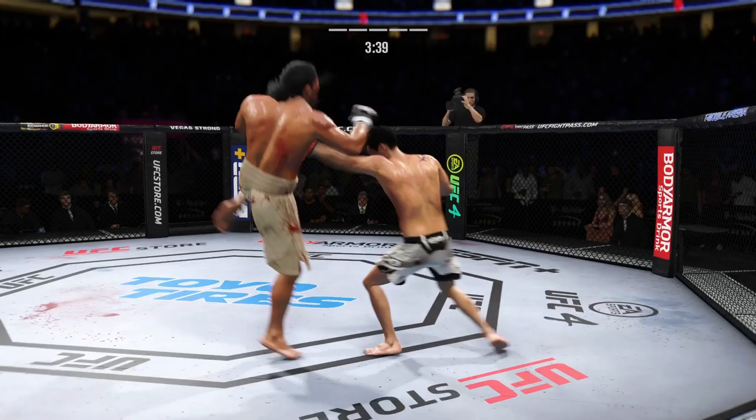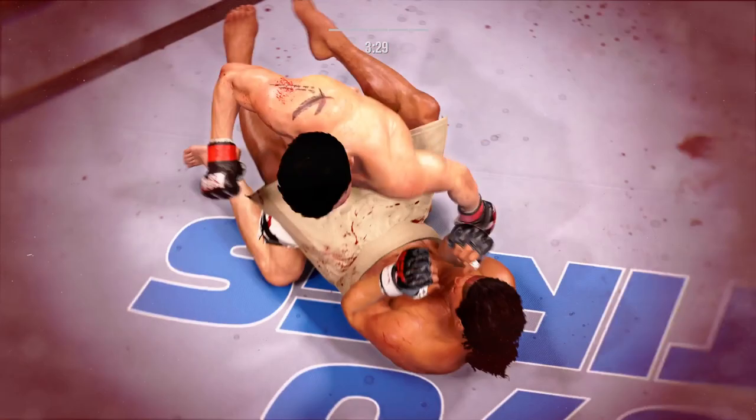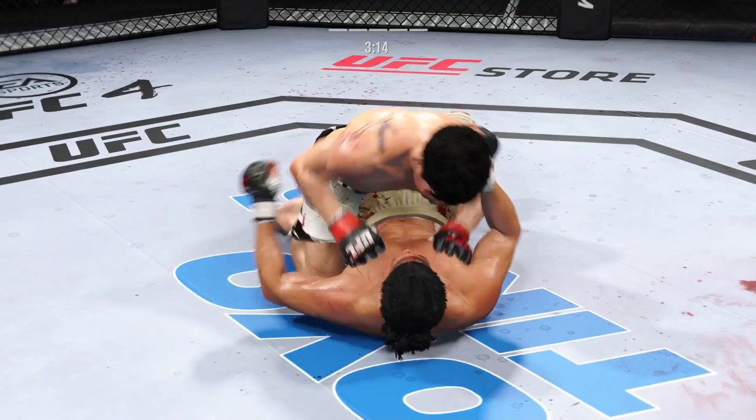I mean, the accuracy is unbelievable. Big punch lands through the middle. Oh, the Superman punch lands. Oh! He's in trouble. He's hurt bad. Past the guard here, but a nice job by the bottom fighter defensive. Bottom fighter did a fantastic job of following with his hips, making sure he blocked any attempt to get past his guard.